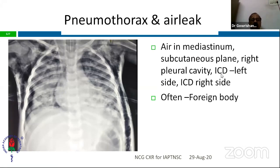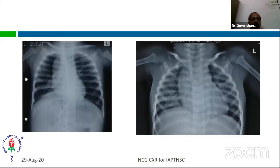And if you have air leak, this is how the air leak looks like, a pneumomediastinum. There can be lifting up of the thymus and you can have subcutaneous emphysema. Previously, we used to make multiple incisions in the subcutaneous plane to relieve the subcutaneous emphysema, but nowadays we know that it is not needed.